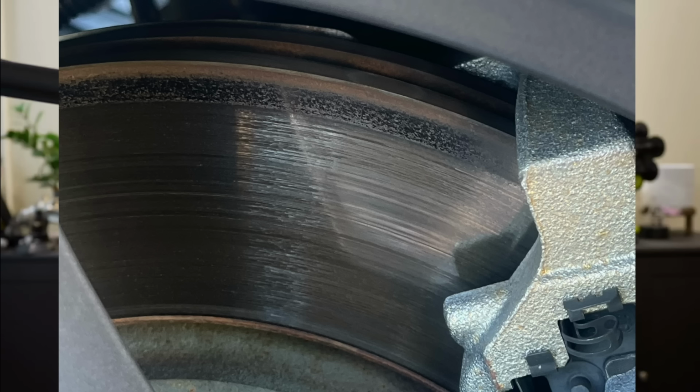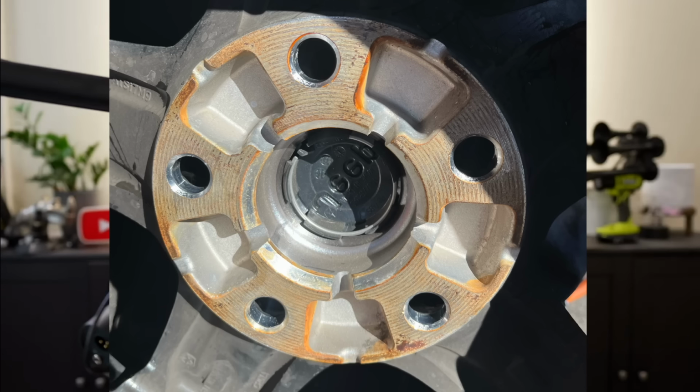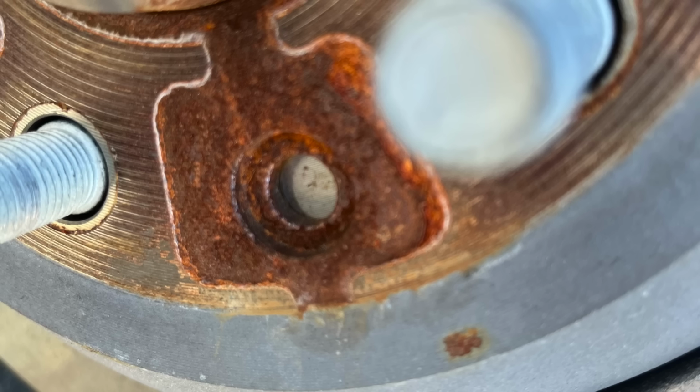But I'm going to show you some pictures to show you what it looks like. Here's a picture of his rotors after being driven, still showing signs of rust that's deeply embedded in these rotors. But here's what's really fun. When he removed the wheels from the Jeep, you can see that his hubs and his wheels are rusting as well. So the rust was more than just on the brake rotors. It's all over the place. And the more he's been digging into this Jeep, the more and more rust he's finding.